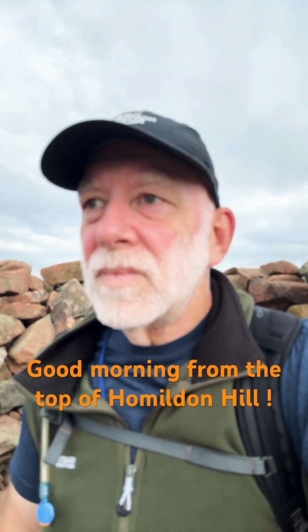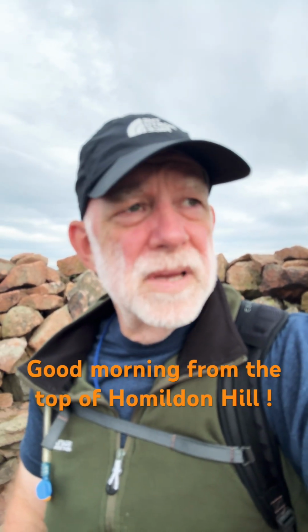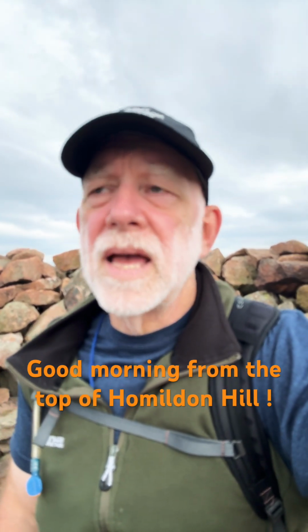Humbleton Hill. So anyway, we climbed up the top of here. We're going to do about a 7-mile walk today. It's quite a surprise to me how you can do all the powerlifting and all the training in the world, and when you walk up a hill, it's still a great leveler. It absolutely knackers the legs.